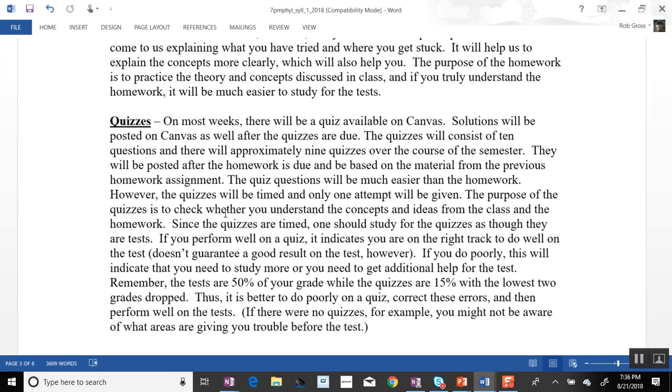Okay, so quizzes are timed. They're one attempt only. You have a few days to take it. It'll be assigned on Saturday, due Tuesday night most of the time. So you can take it anytime from Saturday to Tuesday night, but it's only one attempt and it's timed. And when you submit it, you see your score, but you do not see which answers you got right or wrong until after it's due.